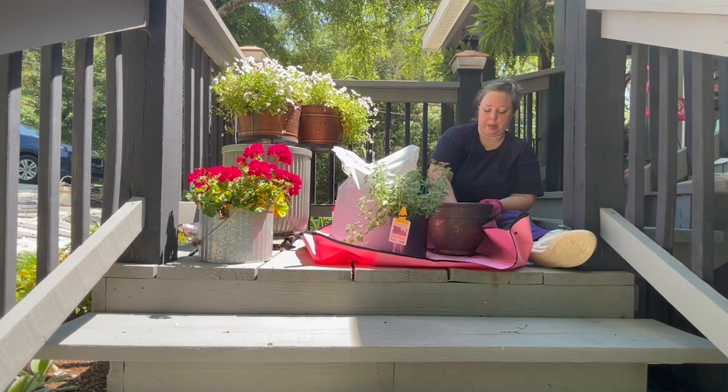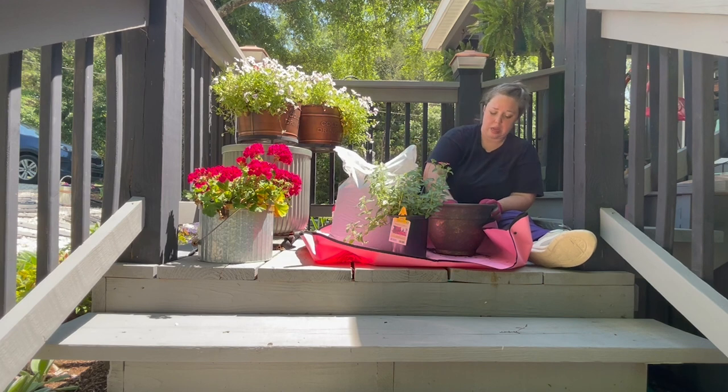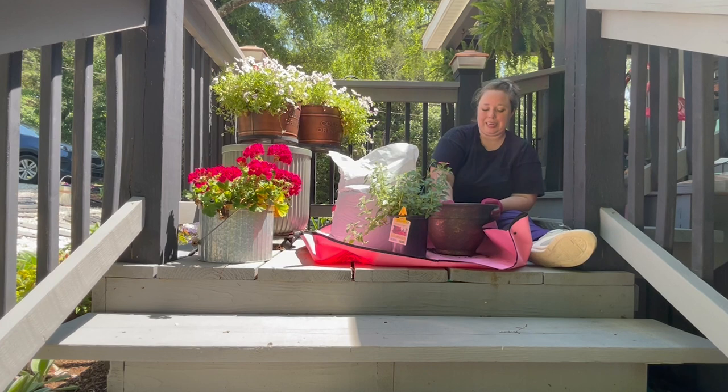I have a few other projects on the porch. I have another pot to plant up, but I haven't found the right plant for it. If I do, I'll plant it up in this video because we do have to go to the store later today. And then we're just gonna do some cleaning on the porch.